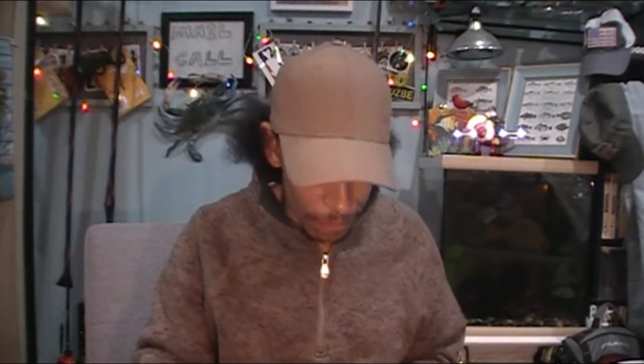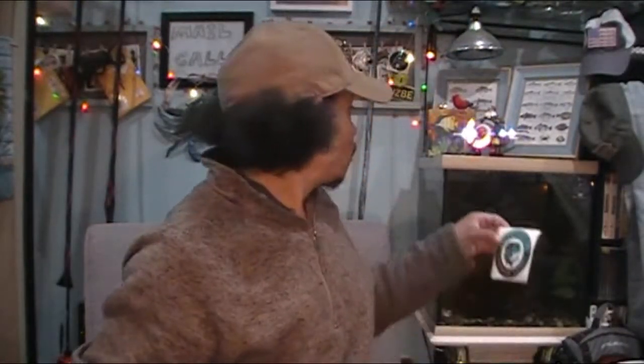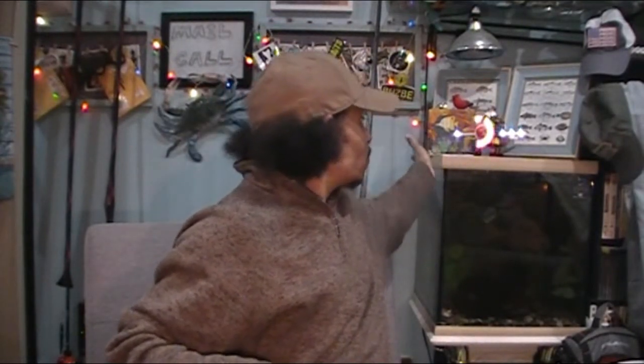And most important of everything in the box, we got our Catchco Fishing brand sticker. Another awesome decal to add to my collection.